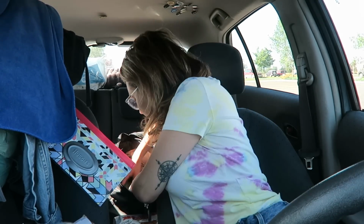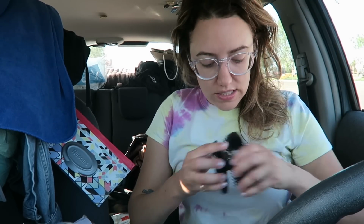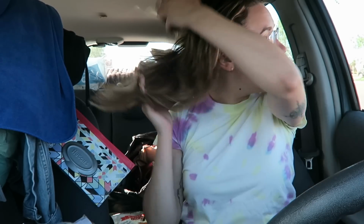I moved my day bag to the back, by the way. And also, I don't know if you can see, but my pants are not buttoned yet. So I just have this little tangle teezer brush. My hair is really, really dry, and especially since I have been getting it bleached recently, it's just very dry.